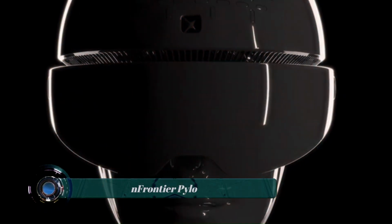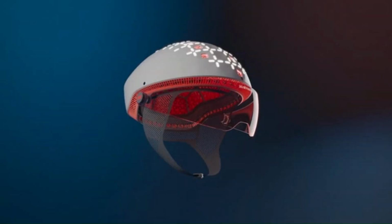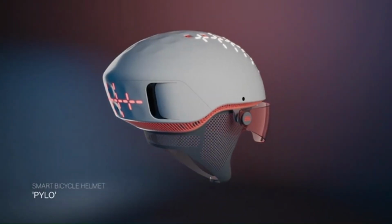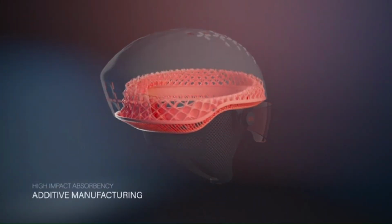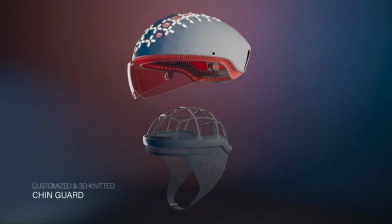The nFrontier Pylo is a smart bike helmet that integrates a number of different technologies, including 3D printing, LiDAR radar sensors, and a face shield airbag. It is designed to be safer, smarter, and more high-tech than traditional bicycle helmets.